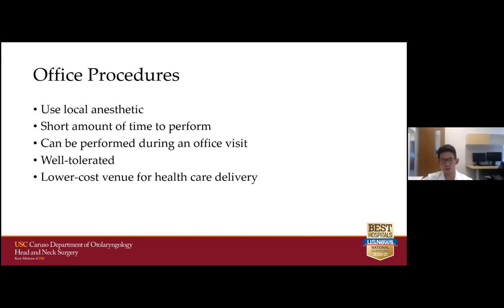And like I said, the reason for this shift towards office-based procedures is because the office is a lower cost venue for healthcare delivery and does not require as many resources as a surgical center or hospital-based facility. And therefore, insurance companies have been incentivizing companies and payers to try to perform more of these procedures in the office.